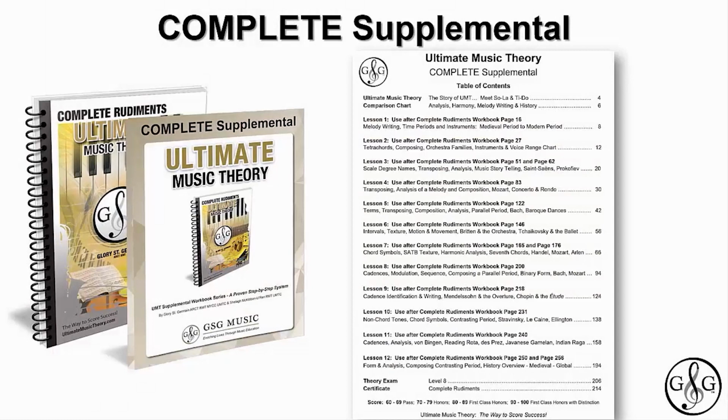The Complete Rudiments workbook contains 12 lessons with a comprehensive review test at the end of each lesson. Now, the complete supplemental workbook correlates to each of the 12 lessons in the Complete Rudiments workbook, with the table of contents outlining the concepts and the music history introduced in each lesson. So we have our overview comparison chart, and each lesson correlates.